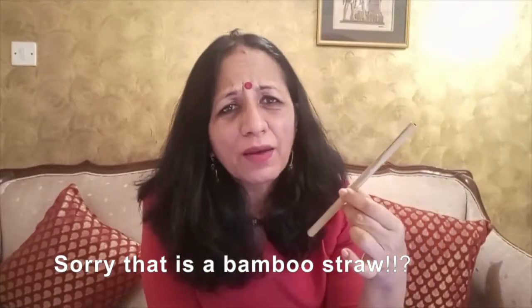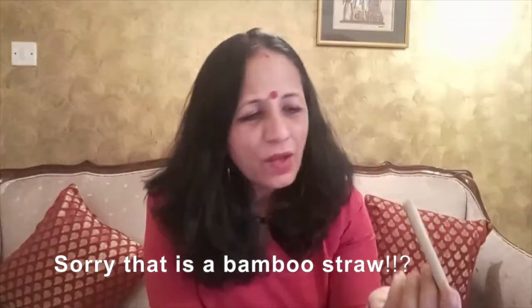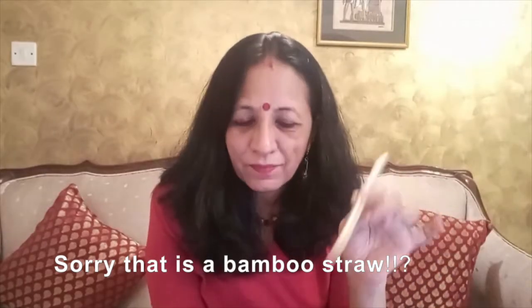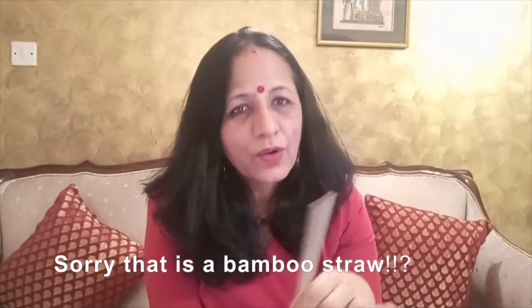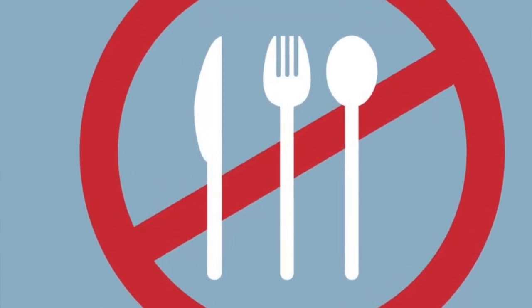So, a bamboo straw, I mean, you can drink out of a cup, I'm sure, but if you really want to use a straw, I carry this bamboo straw with me in my bag everywhere that I go. I carry a cup as well as a spoon and a small bowl too, just in case I need it somewhere.